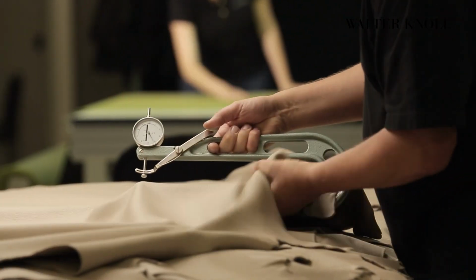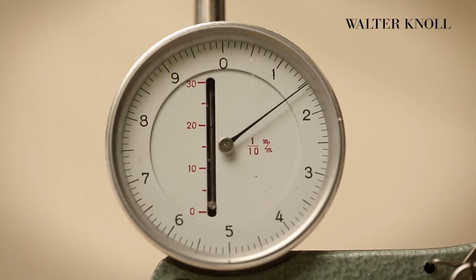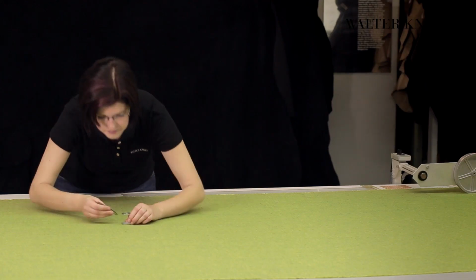We conduct 100% inspection. That means we look at every single piece. The same care and sensitivity which we show towards leather, we also show, of course, to every other cover material. And of course, you really have to check fabrics centimeter for centimeter.